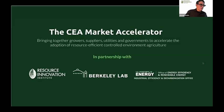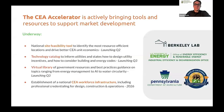So currently, we're in the final stretch of the CEA Market Accelerator. This is where we're bringing together all of these market actors to really go to market with tools and resources to make things tangible for folks so they can actually advance resource efficiency. So not just strategies, not just assets, but actually tools and resources. So a site feasibility tool is coming out to the market. I'll tell you a little bit more about that in a moment.